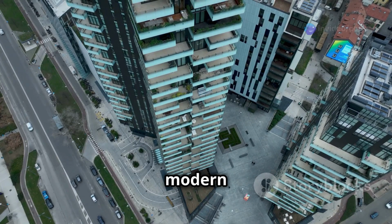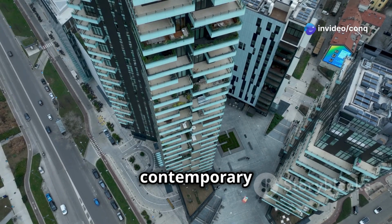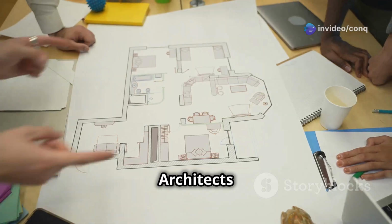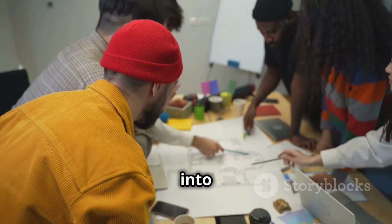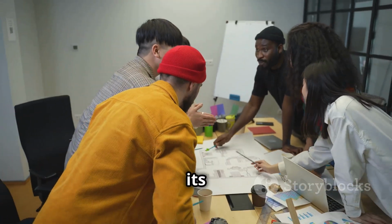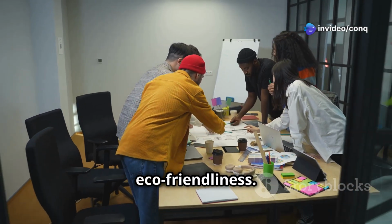Yakisugi in modern architecture, bridging tradition and innovation. As we delve into the world of modern architecture, Yakisugi has found a unique place, blending seamlessly with contemporary design elements. Architects and designers are increasingly incorporating this ancient technique into their projects, not just for its aesthetic appeal, but also for its durability and eco-friendliness.